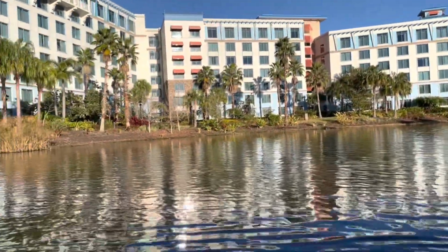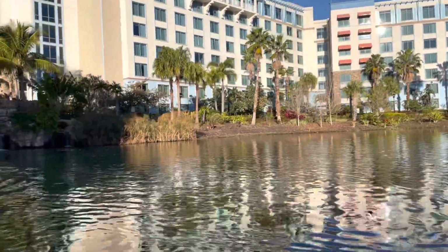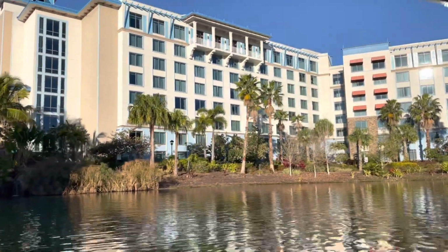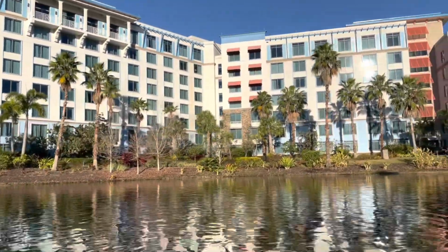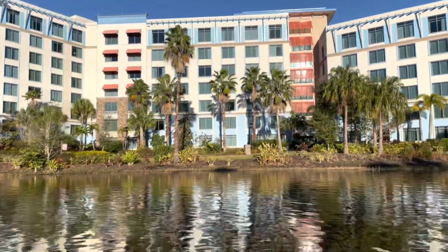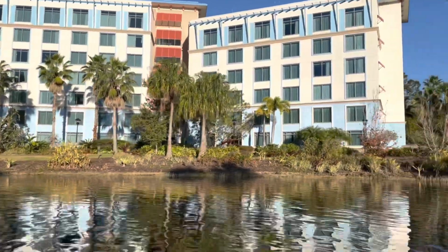Of course, it depends on where your room is, but for us, since we were so close to the docks, I'd say it took us about 15 minutes from our room until we were walking in the park. At this time of day, there wasn't really any crowds, and there was no wait for the boat, and so it was pretty quick getting into the park from our hotel.